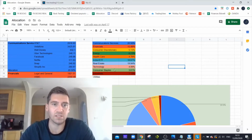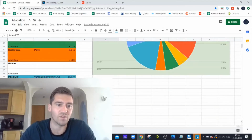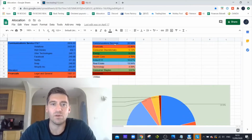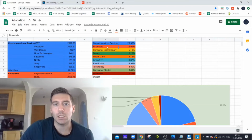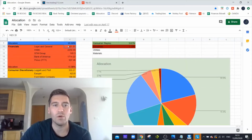Obviously, the index fund and ETF sector that I've added in here will diversify your portfolio for you. But for the rest of them, you want to be diversifying quite a lot. If you take financials, for example, the banks have been massively hit by the events more recently, and they're doing really badly. So if you've got all your money tied up in HSBC and Bank of America and whatnot, then you're going to be doing really badly.